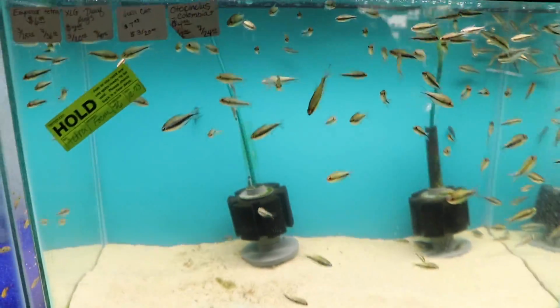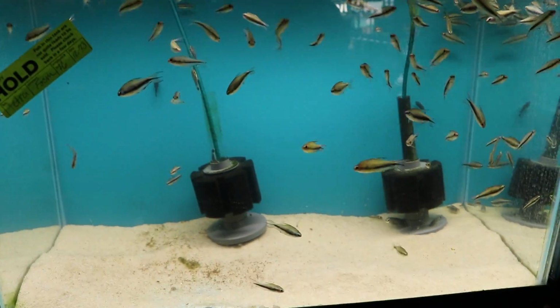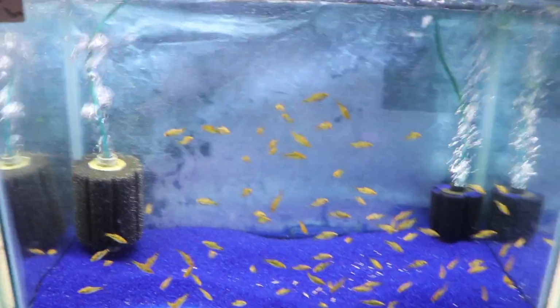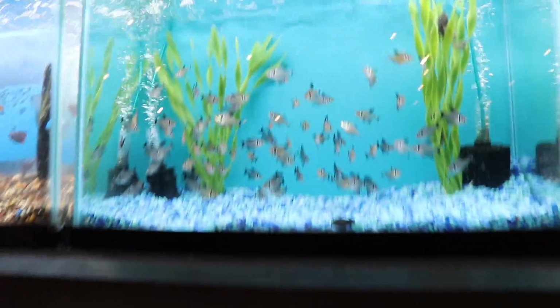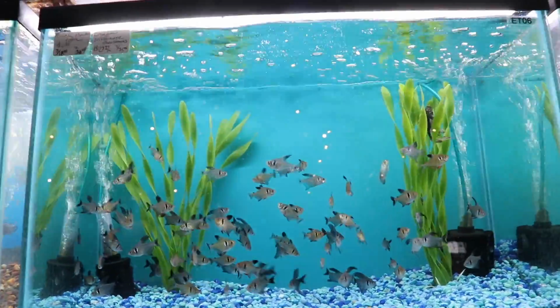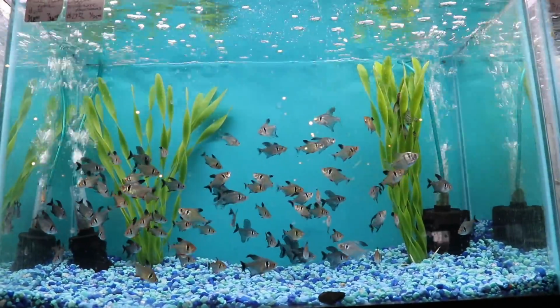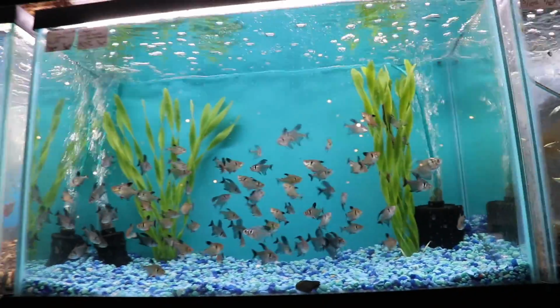And what do we have here? More Emperor Tetras. I like these, the gold barbs. They're pretty cool. Oh, I've been wanting these for a while too, and these are the Black Phantom Tetras. They get really nice, especially depending on the colors of your background and your substrate. They get a nice purpley color.